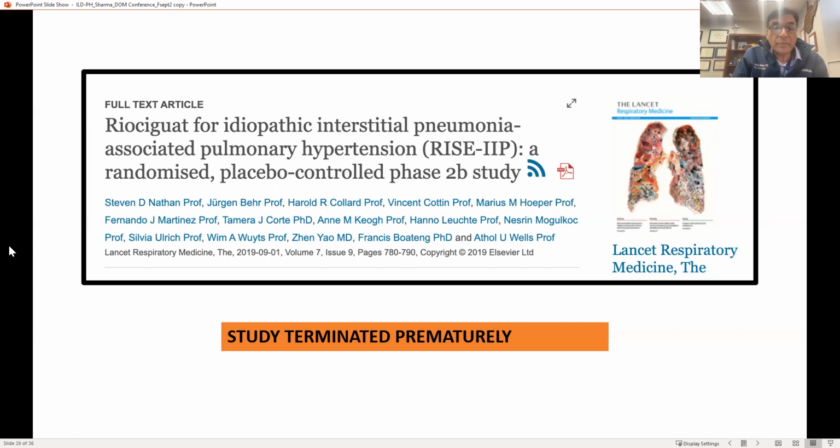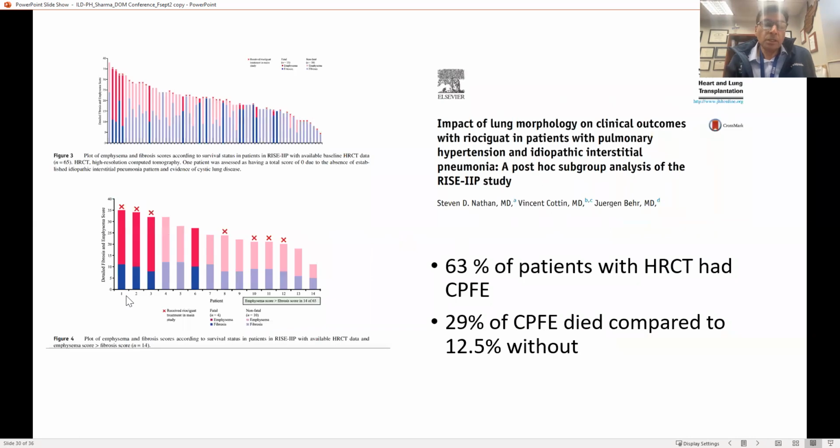So as scientists, we have to look at the holistic data, not just one study. So we looked at it from this perspective and said, hey, this study was stopped and nobody's talking about it. So next slide, please. So what was wrong? I think, to the credit of the authors of this, they didn't just stop the study. They looked into the reason as to why this even happened. And they found out, if you look at the crosses on the bars right now, the patients who died were the ones who had CPFE, combined pulmonary fibrosis and emphysema. So these were the group or subset of people who were dragging the entire study. So we knew that this is a separate entity. This is something which we need to be very careful about. Next slide, please.